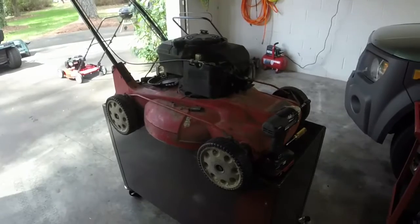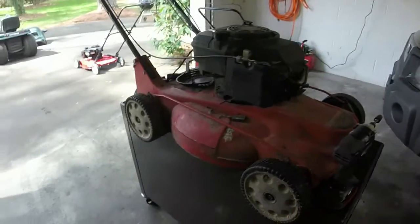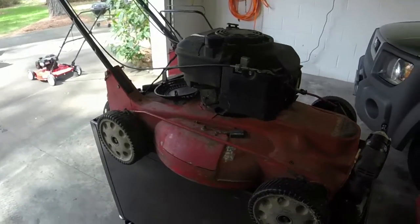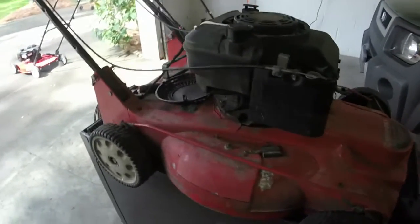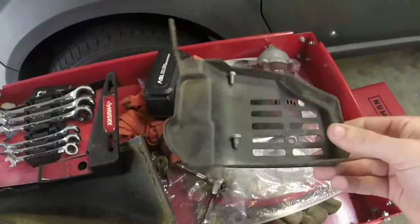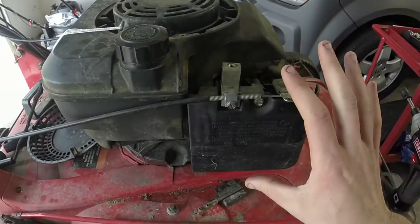So I've got this on the bench again, cranked it up. This is the next day. Cranked it up, started on the second pull with choke, so it's good. One thing I'm not going to do is put this little cover back on it, because this has got some weight to it, and I think that was helping bend down that mechanism.